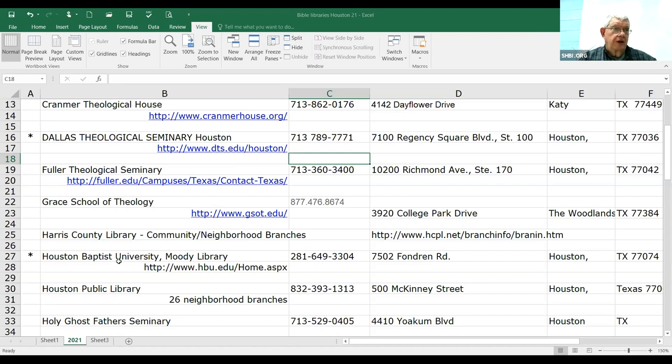The building is still there, but nobody's in the major part. Now, there may be one of the ethnic groups that's still meeting in one of those earlier sanctuaries. That may be still being used. I'm not sure. But the major buildings have not been used in a couple of years.